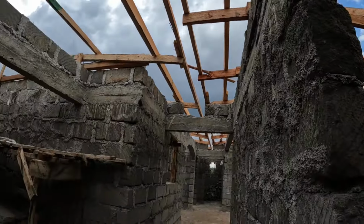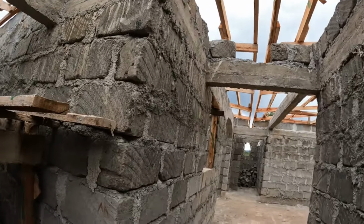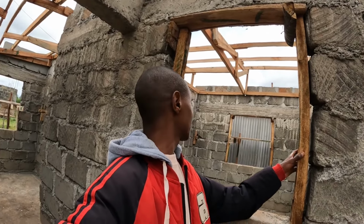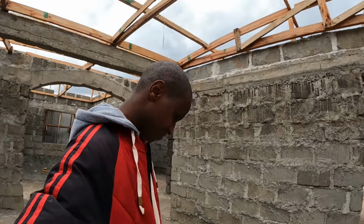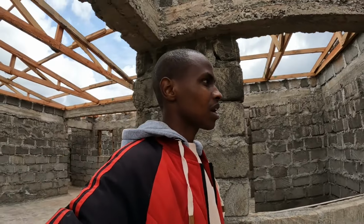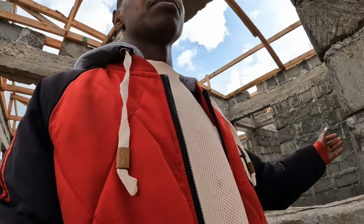A stranger is asking for work for plaster. I don't even know if he's a qualified plaster guy or a mason. Here you just don't let anyone in. Guys, the only challenge we are having here is theft. I think it's because of the timber, but we are trying to mitigate that problem and intercept it.